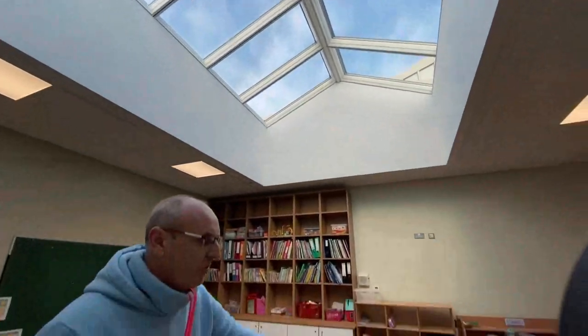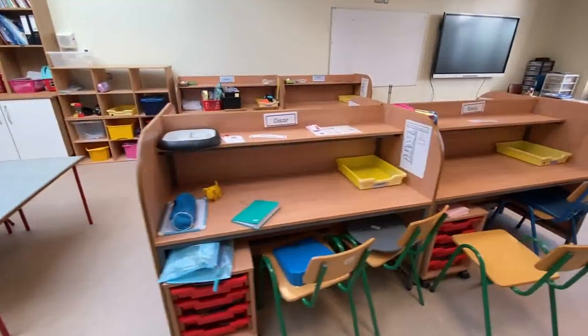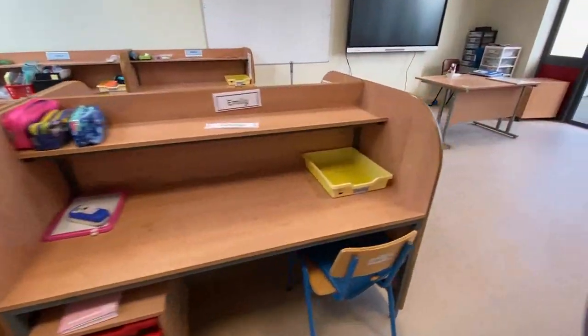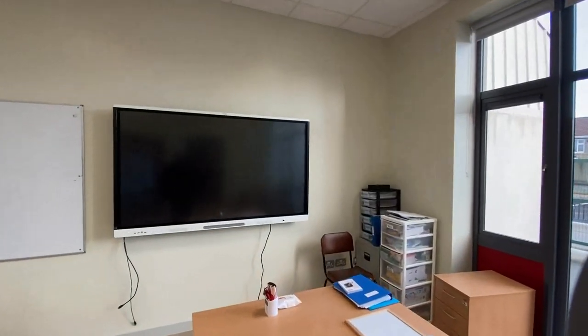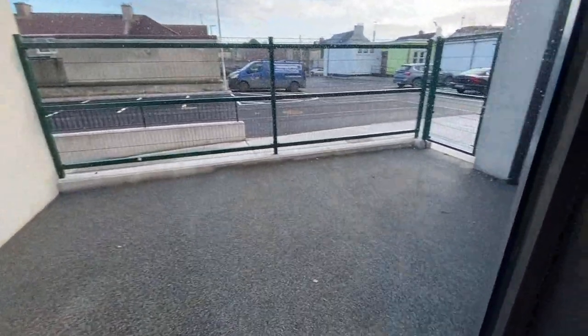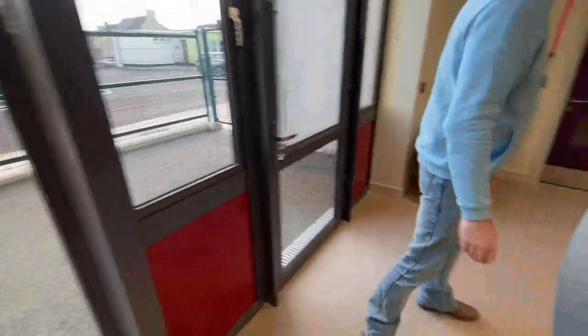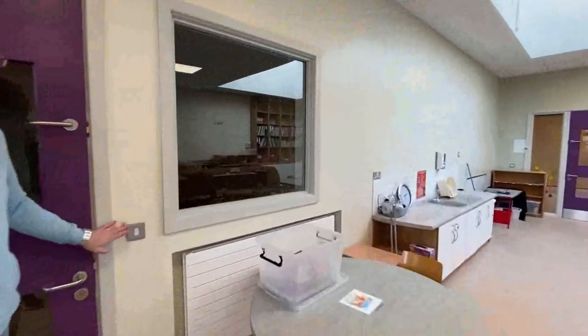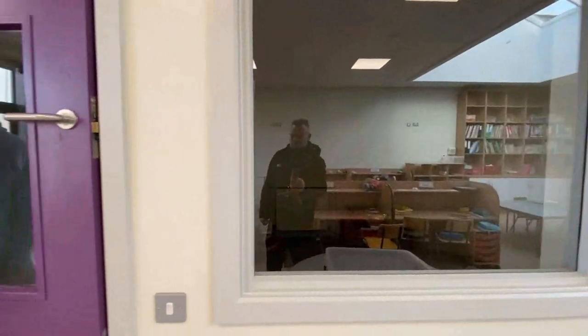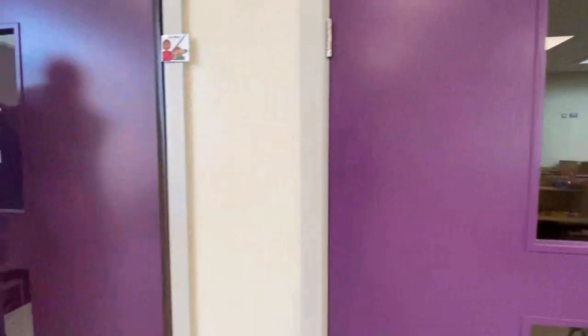All the children have new workstations. Again, they have an interactive board. They have an outdoor play area or teaching area if they want to go out in the fine weather. And here they have a quiet room if they want some time out, just need a break at any stage. And in this door we have their bathrooms.